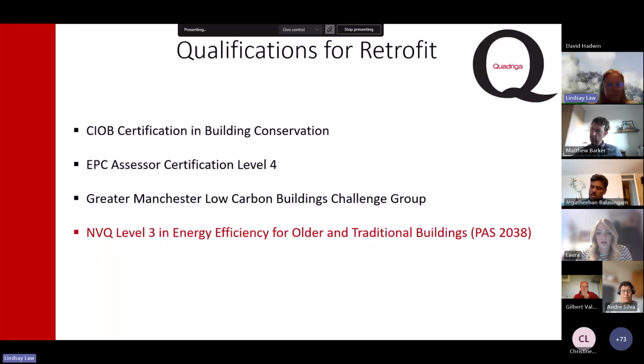So, qualifications for retrofit. Lots of our people have CIOB certification in building conservation. That's the route we take as a contractor. We have EPC assessors for commercial buildings up to level 4, which is fairly complex commercial buildings. We can't assess at level 5, which pretty much means it's got some sort of atrium or the likes.